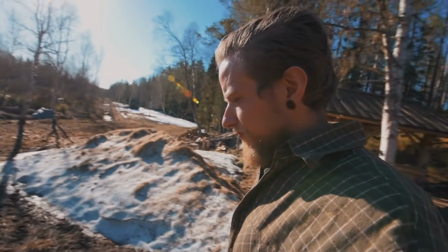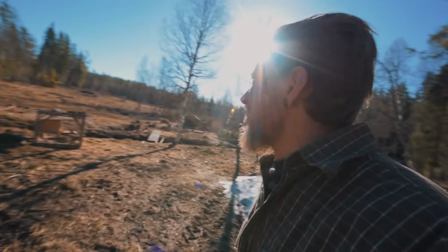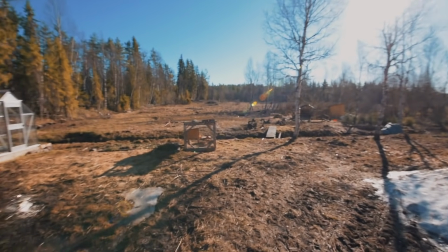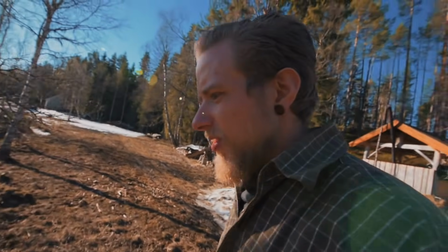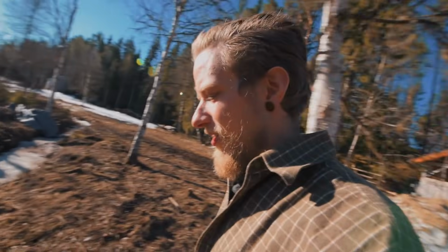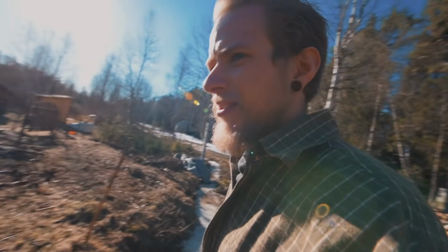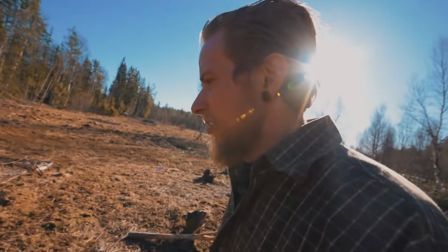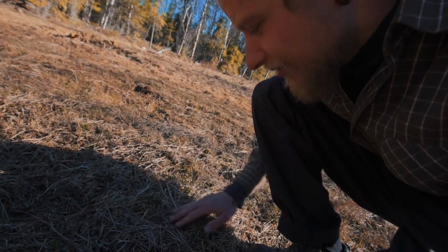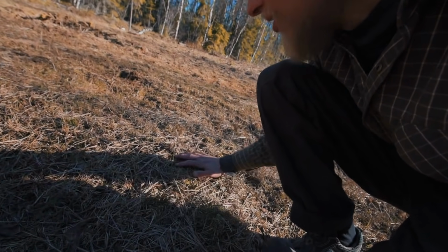Well, look at this. I just blinked and the snow melted. In April I thought that there was going to be snow on the ground until midsummer. Grass is sprouting.